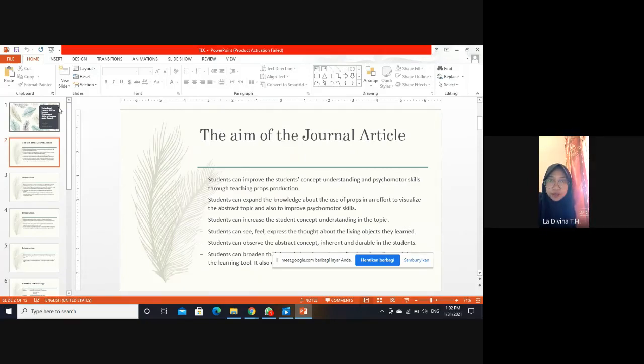The aim of the journal article. First, students can improve their concept understanding and psychomotor skill through teaching props production. And then students can expand the knowledge about the use of props in an effort to visualize the abstract topic and also to improve psychomotor skills. And students can increase their concept understanding in the topic. And then students can see, feel, and express their thoughts about the living object they learn.